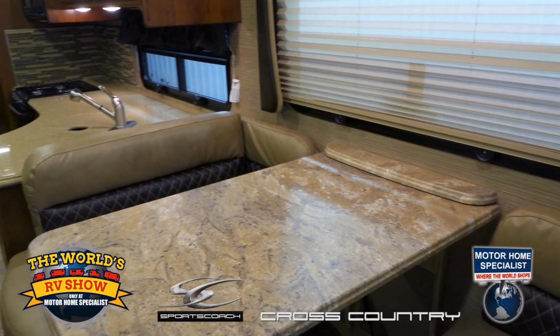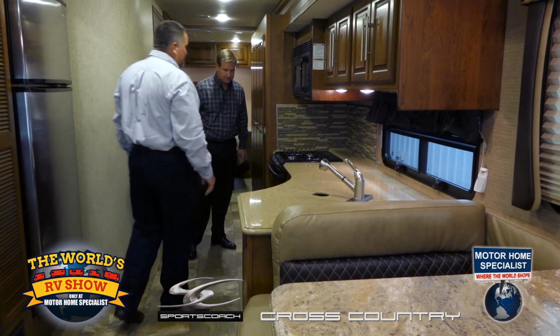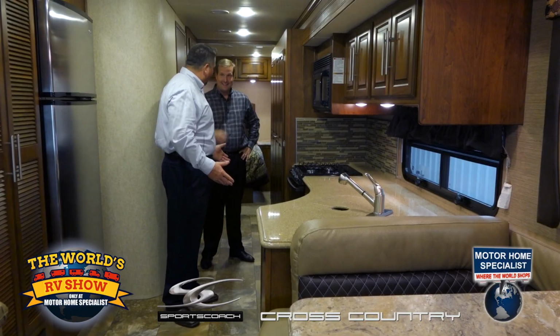And speaking of all the drawers and stuff in the kitchen, why don't you show us a little bit of what you have here in the galley this year? Well, this is kind of a wow kitchen for a bunkhouse model, okay?